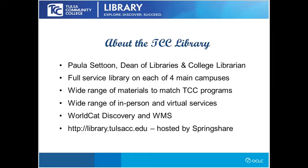The library itself, our dean is Paula Satoon. Each of our 4 main campuses has a full-service library. We have a wide range of materials to match our TCC programs, print and virtual. We have a wide range of services, both in-person and virtual, including virtual reference and chat and things like that. We are using WorldCat Discovery, and we are using WMS as our system at this point in time. And our library's website is listed there as well, and that's hosted by SpringShare. I also wanted to say, in addition to the dean, we have 4 full-time directors, 9 full-time professional librarians, and 4 part-time professional librarians around the campuses.